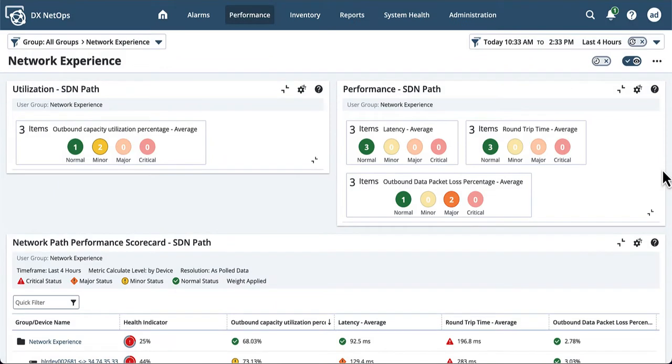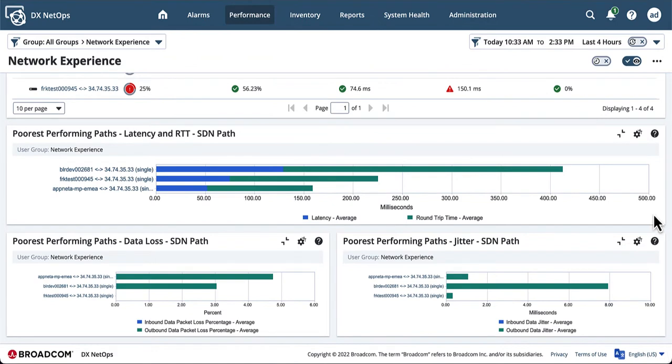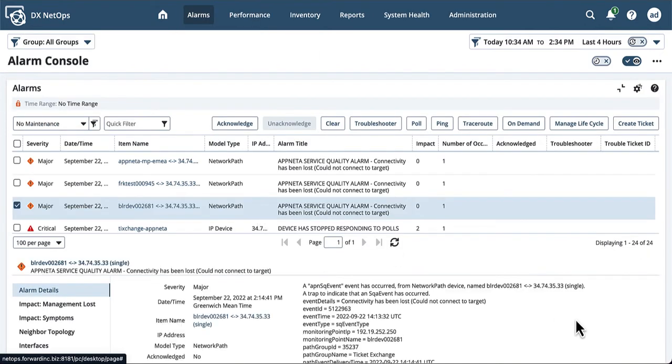So the first thing we're going to do is look at new dashboards with the latest release of DX NetOps 22.2 for network experience. It's pretty amazing how we're now able to add network key experience metrics and capacity metrics, data, voice, across the entire network path. Let's troubleshoot an actual experience issue for a SaaS application that users are complaining about right now.